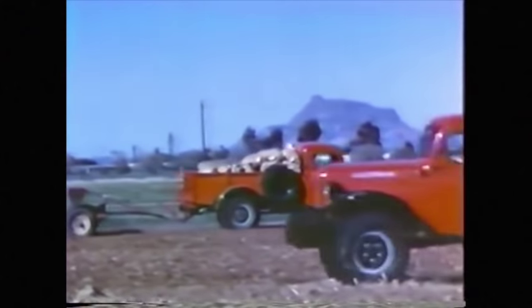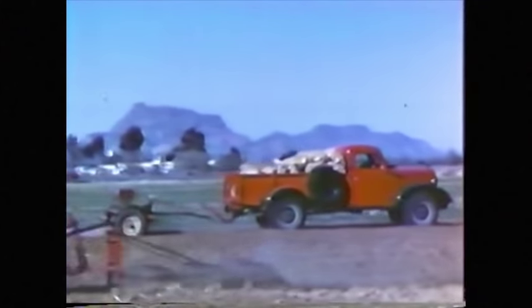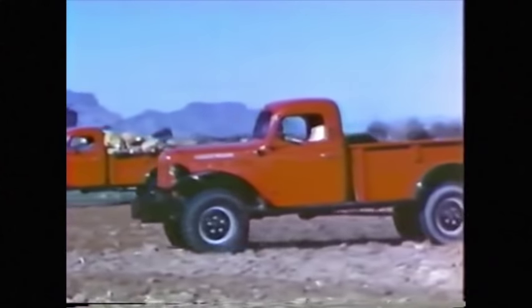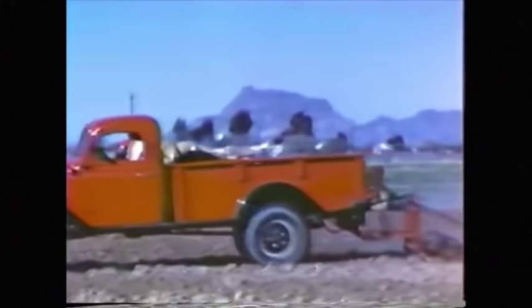Many farmers own more than one power wagon and work them together as Spence and Junior are doing here. This way they can prepare and seed big acreages in the time it used to take for one small field.